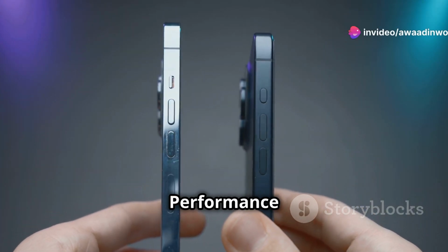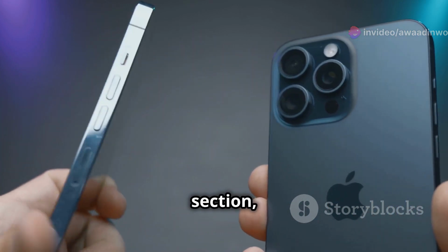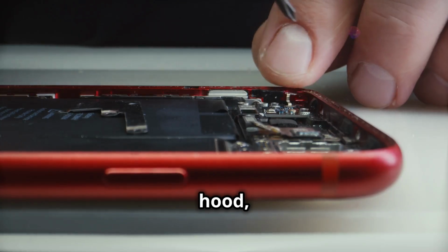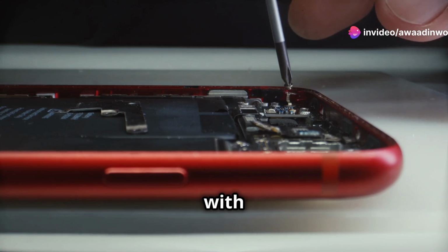Section 5. Performance and battery powering the foldable experience. In this section, we delve into what makes these foldable marvels tick and how they manage to keep up with our demanding lifestyles. Under the hood, both phones are beasts, designed to handle anything you throw at them with ease.